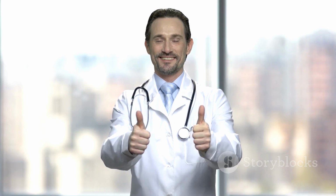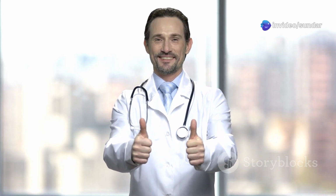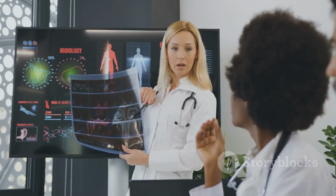So you might be wondering what happens if you fall short. If you don't meet the performance threshold, you'll face those hefty penalties in 2027. But if you do well, you could actually earn positive payment adjustments. It's a win-win. In conclusion, staying on top of MIPS and MACRA is crucial as we approach 2027.